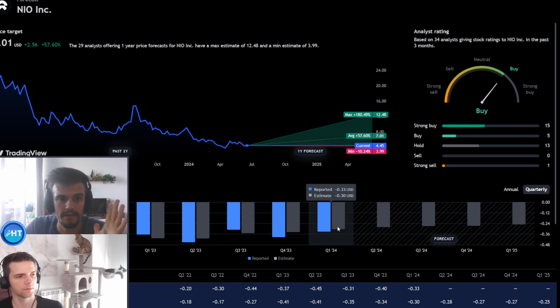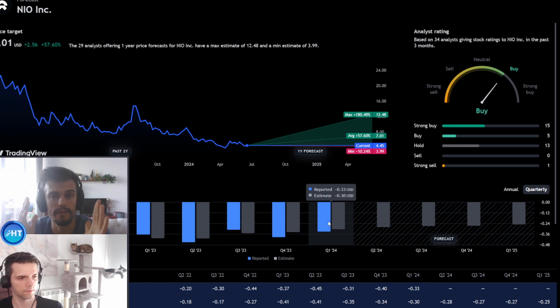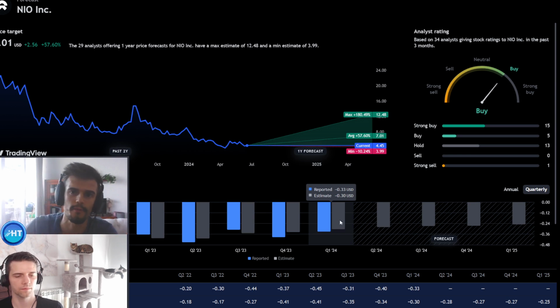So from this type of forecast, we could say that if we take the average of these 29 analysts, and we take the minimum and the maximum one, this could be like a 1 to 10 risk reward ratio scenario, so not bad. But of course, this is just analysts' opinion. So what do you think, guys? Let us know in the comments below.